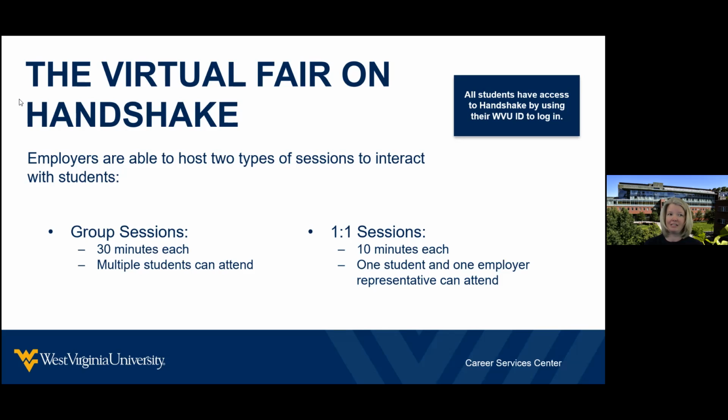Think of it like this. At an in-person career fair, this would be the time you walk up to the recruiter and just start chatting. It's kind of like a miniature interview. It's also a great chance to make sure that the company feels like a right fit for you. One thing to note, these sessions may have qualifications attached to them, such as GPA, major, or class level. You are welcome to inquire with me or anyone at Career Services if you are having issues signing up.